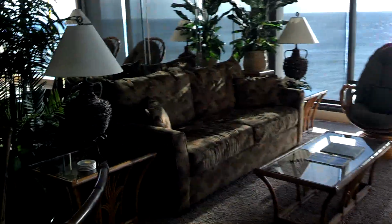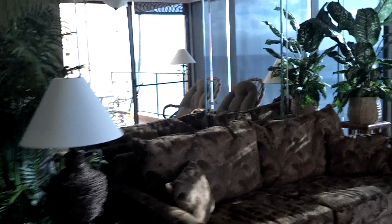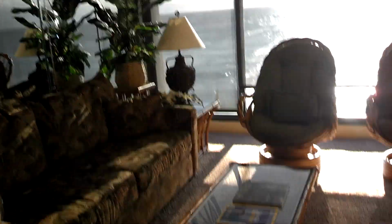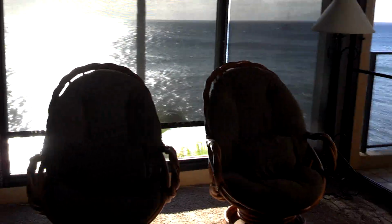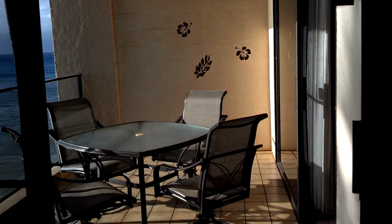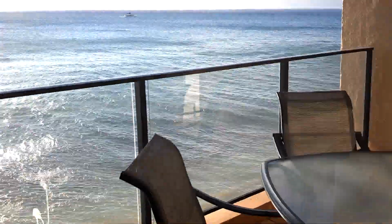Here is the living area. Got a sofa, really beautiful mirrored area behind. Some chairs, nice screened glass window, so you can look at the ocean. Let's see, looking at the lanai, got a four-person tabletop. Ocean view.